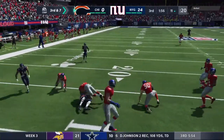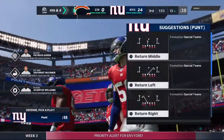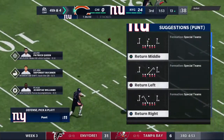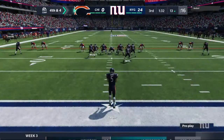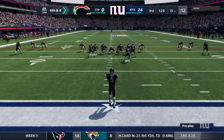Caught left side by Funchess, and the tackle made at the 13. He is well short of the first. They stop him for only 3 that time, and that'll bring up 4th down. Here comes the Bears punter now, standing about a yard deep in his own end zone.